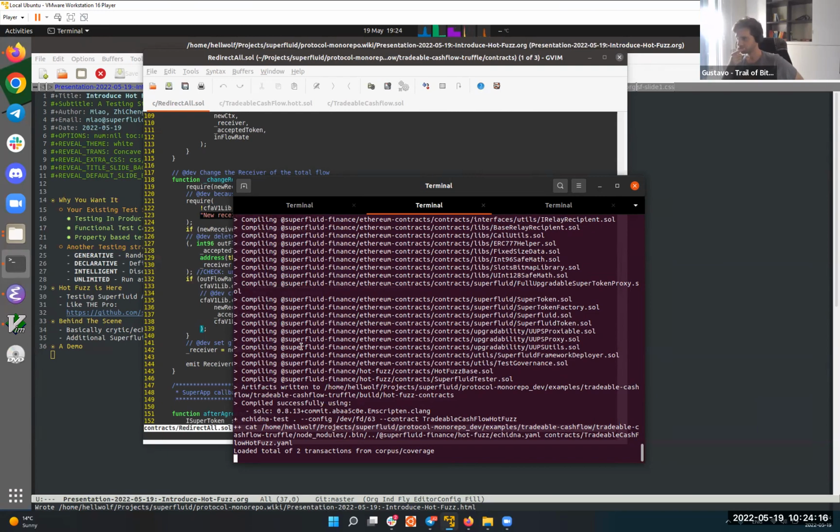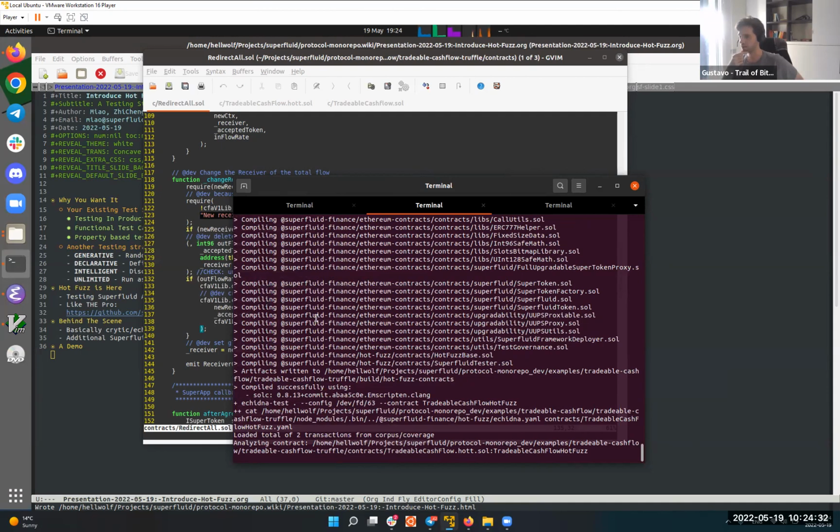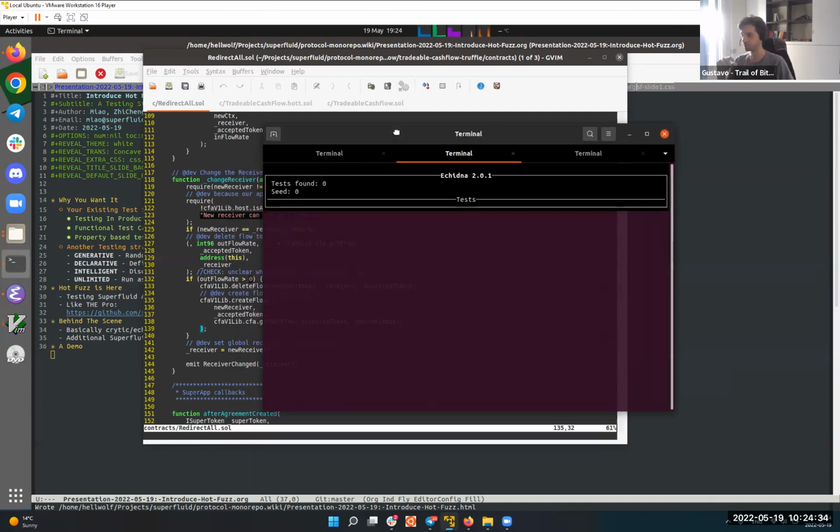So that's kind of like a stress test, but not for load testing per se. It's actually testing expected behavior against lots of randomized sequences. So to give a simple example.